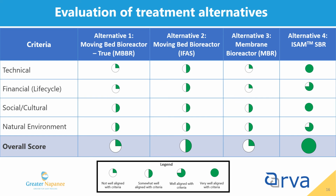For financial criteria, Alternative 1 is not well aligned. Alternative 2 is somewhat well aligned. Alternative 3 is not well aligned. And Alternative 4 is well aligned. Alternative 4 scored best in this category as it had the lowest life cycle cost and is the most energy efficient. For social and cultural criteria, Alternative 1 is somewhat well aligned, Alternative 2 is somewhat well aligned, Alternative 3 is somewhat well aligned, and Alternative 4 is very well aligned. Alternative 4 scored best in this category because it minimizes disruption to the existing plant operation.